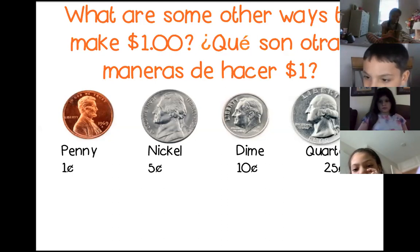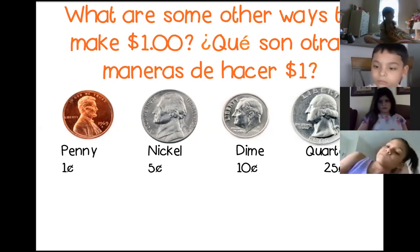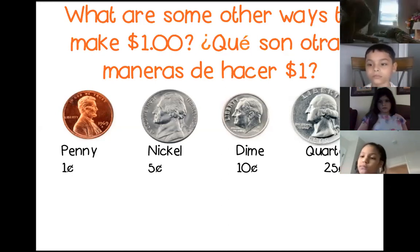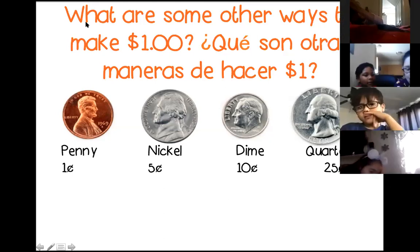If you were going to the store to pay for some slime that was $1, what do you think would be the easiest thing to bring? 100 pennies, or would it be easier to bring quarters? What would be the easiest thing to bring to pay? Just bills. Just a $1 bill would probably be the easiest. What if you didn't have any bills and you had to bring coins? What would be the easiest coins to bring?